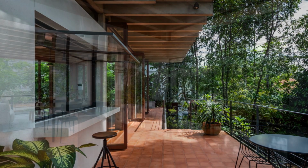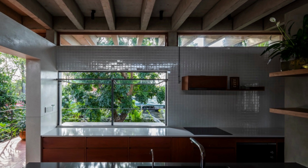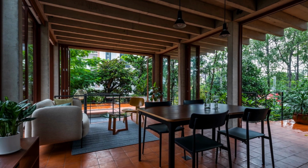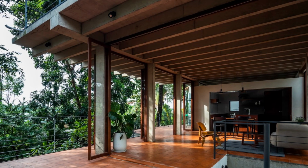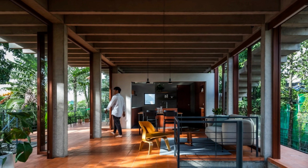In this project, we attempt to reinterpret the conventional Vietnamese concrete frame construction method. The idea was to use a ribbed slab to extend the floor as a cantilever while using slender columns to support it. The columns have minimum dimensions of 300 by 150 millimeters, working with a second floor beam width of 150 millimeters to make the slab thickness appear extremely small.